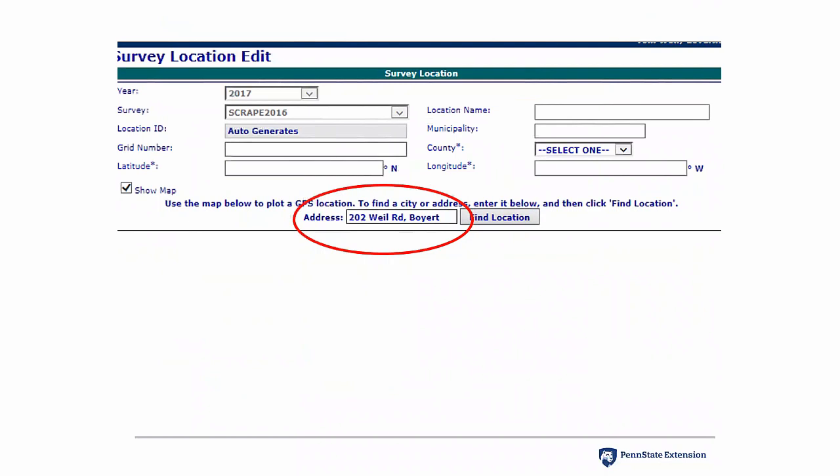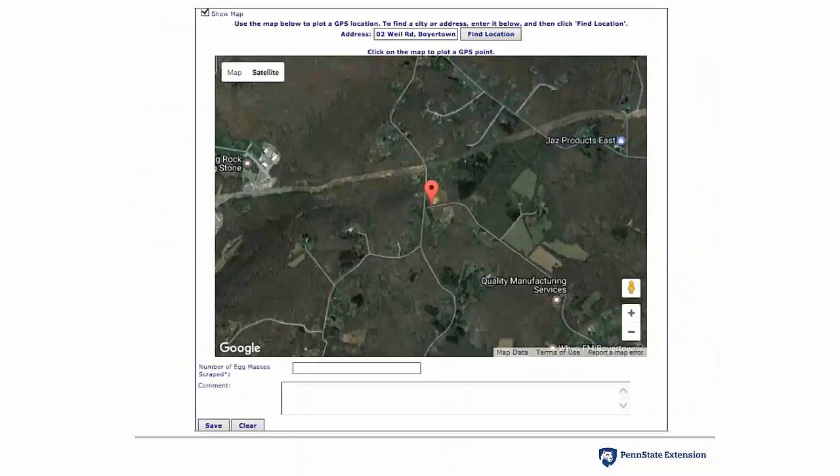Here, I'm using the address of District Township, Berks County Municipal Office, which is 202 Wild Road, Boyertown. The text will scroll in the box, so you won't be able to see the whole address after finishing the letters of Boyertown. It will just push that off to the left. The location tool seems to work fine without a zip code. The locator will drop a pin right where you've parked the address. You can zoom in and out of this view using the zoom tool on the lower right-hand corner of this page.